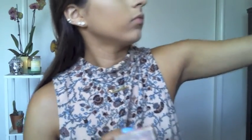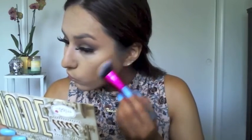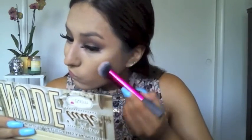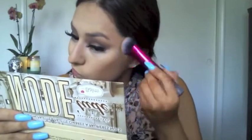Now I'm searching for a brush that I can't find. That's my life. And then I'm taking my Hoola bronzer by Benefit, and I'm just going to be carving out the hollows of my cheeks, my nose, my forehead, my chin. I have a little bit of like a butt chin. Like, I really do. It's not like super bad, but I have it, but I actually love it. So I carve it out.